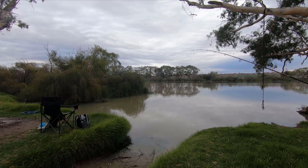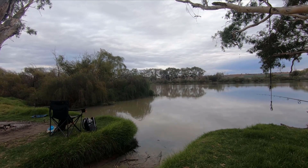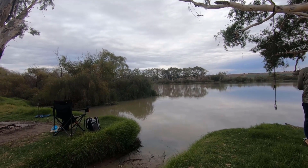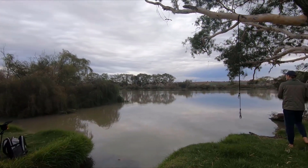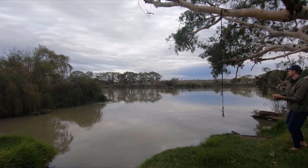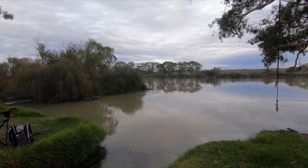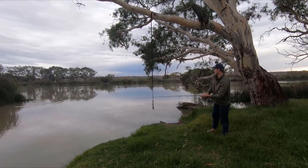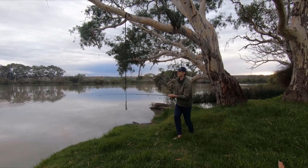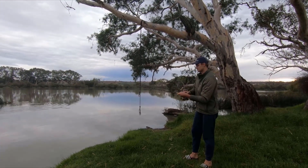Oh, I don't know what's happened to you. Let it drop in. It's got stuck, I think. There you go. He's out. Back straight under, mate. So I've only got 9-pound line. It's only hold 4 kilos. This is 20-pound braid.